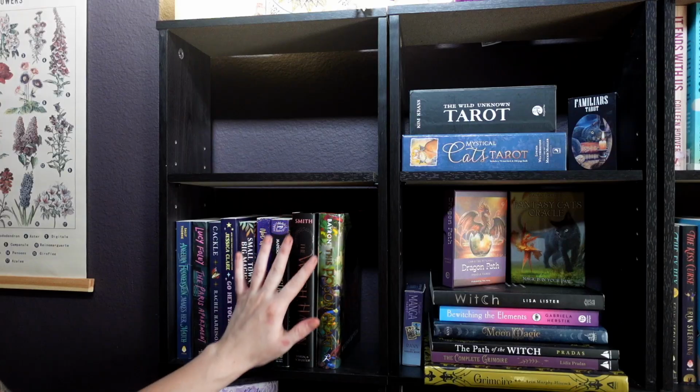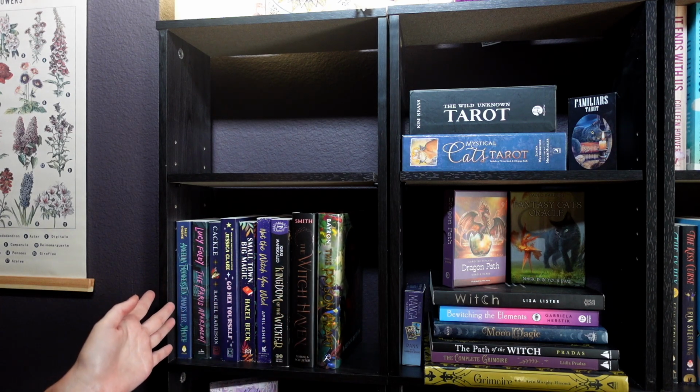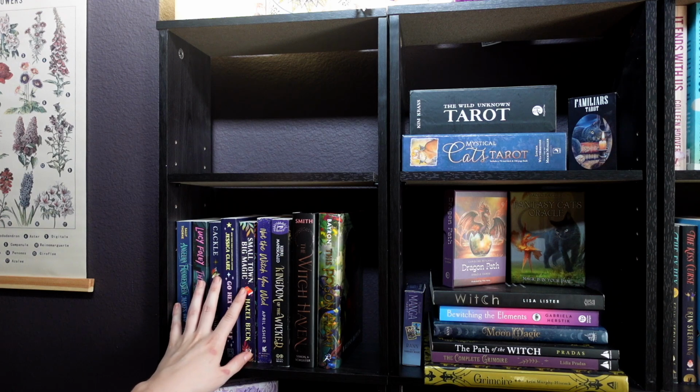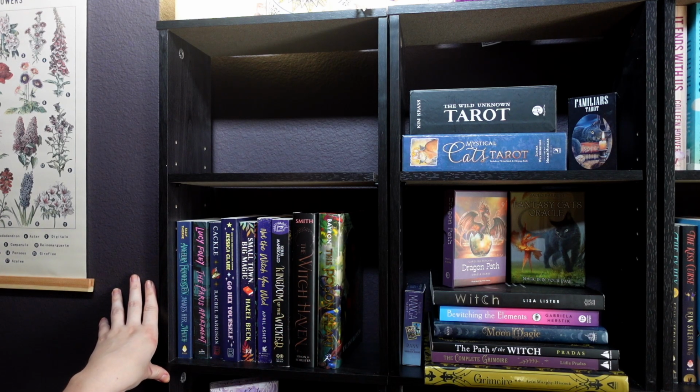I'm so excited. It'll be super satisfying if I manage to finish all of those and come back to just this cute little section again. I liked when my TBR shelf was only one shelf. But I have so many cute, fun, spooky reads. I'm really excited to dive into those.